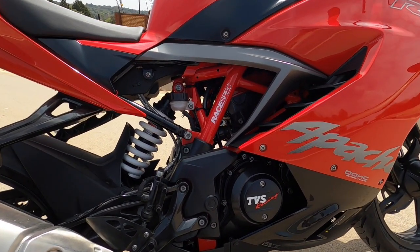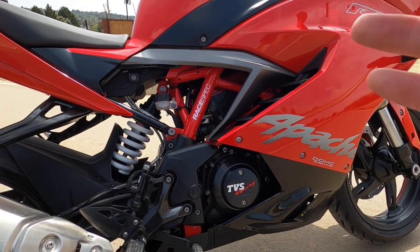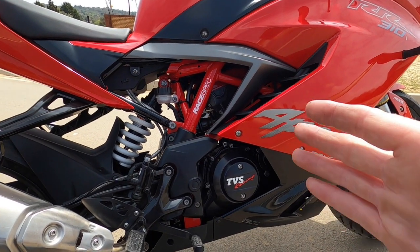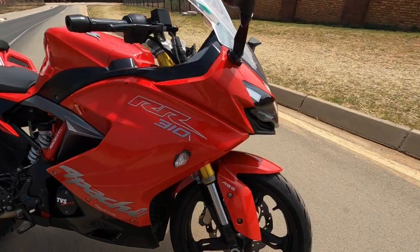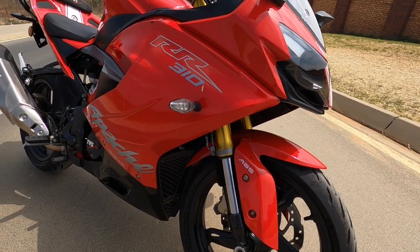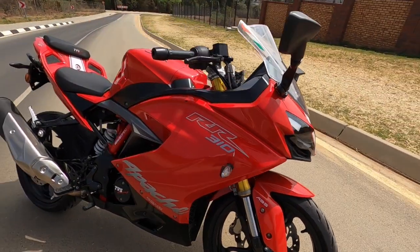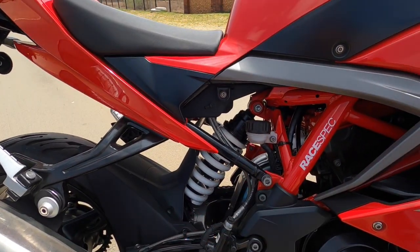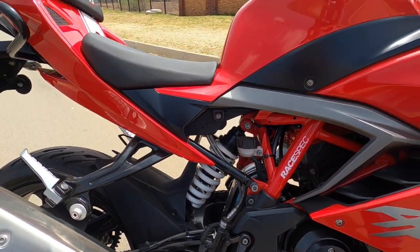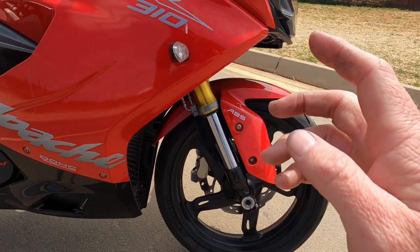Now, the output on this motor is 34 horsepower, which equates to about 25 kilowatts, at 9,700 rpm. Torque is 27 newton meters at 7,700 rpm. When you talk about suspension, up front, the inverted upside down, modern looking 41mm KYB, travel 140mm, looks stunning in the gold. At the rear, you have a dual aluminium swing arm with a mono shock over here, travel 131mm. When it comes to brakes, single disc up front, 300mm, and it is a 4-piston caliper.